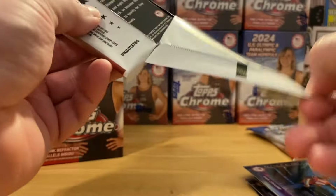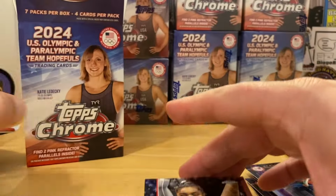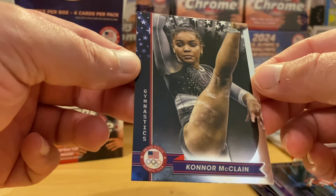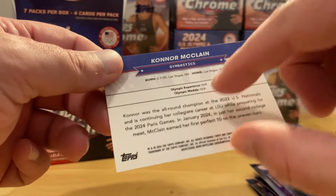All right, three packs left. All right, there's another Connor. That's our third Connor McLean card. Very cool. She's very good. So it should say, okay, she was born and lives in Las Vegas.